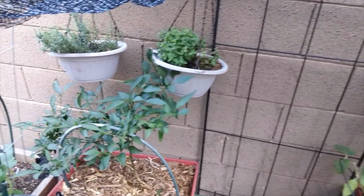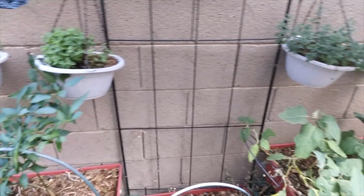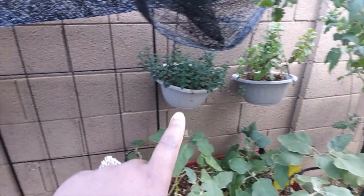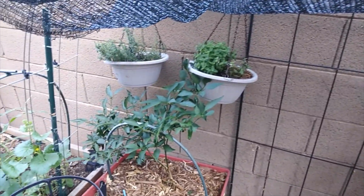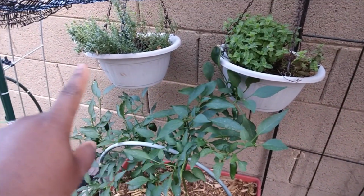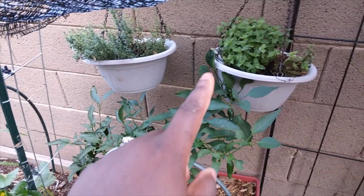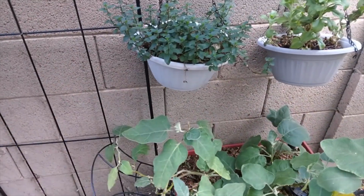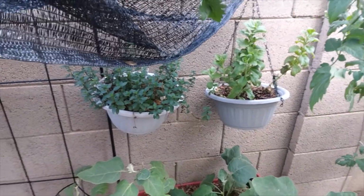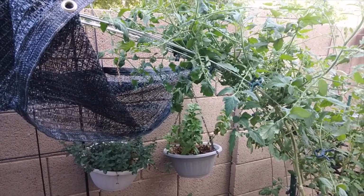All right guys, and now we are entering in pepper and eggplant and herb alley. So guys, I moved in the other pots here just so that they can be underneath the shade cloth too as well. I might switch the mint and the thyme, just because mint can take a little bit more heat than the thyme can. But we have this chocolate mint is doing amazing, smells amazing and tastes amazing. And then the stevia is doing a lot better now that it's over here, not only underneath the shade cloth, but also underneath the tomato.